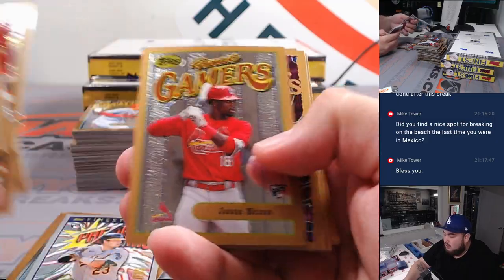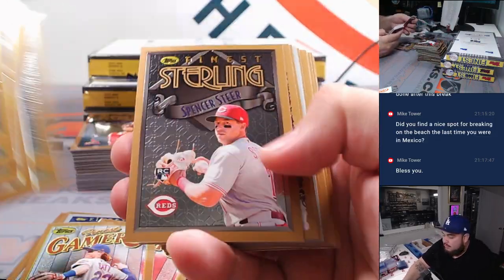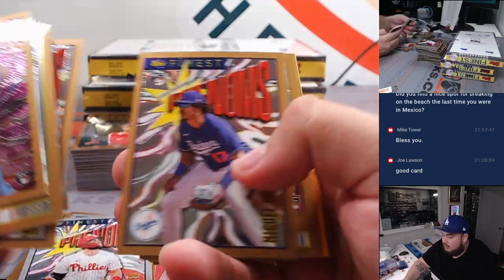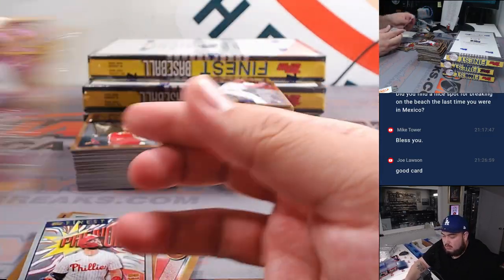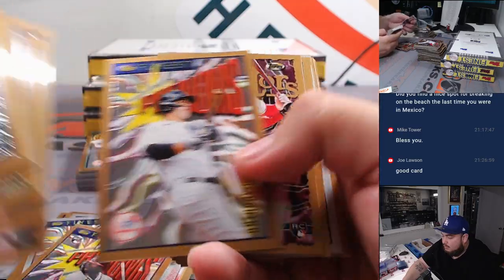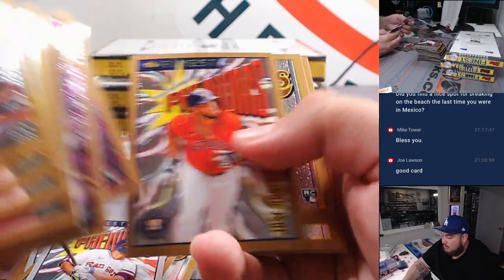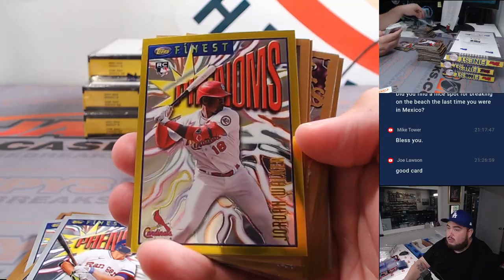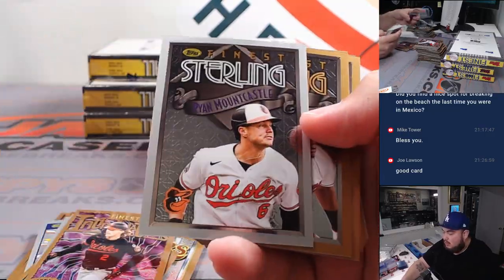Shaylon Mears. Bryce Harper. Ty Cobb. Corey Seager. Nice, Jordan Walker like that. St. Louis, going to Chad. And we got a Ryan Mountcastle.